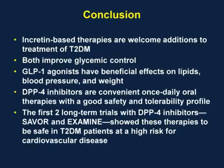In conclusion, incretin-based therapies are welcome additions for the treatment of type 2 diabetes. Both DPP-4 inhibitors and GLP-1 agonists improve glycemic control. GLP-1 agonists have beneficial effects on lipids, blood pressure, and weight. DPP-4 inhibitors are convenient because of once daily oral administration with a very good safety and tolerability profile. The first two long-term trials with DPP-4 inhibitors, SAVOR and EXAMINE, show these therapies to be safe in patients with type 2 diabetes at high risk for cardiovascular disease.